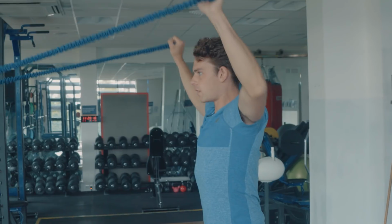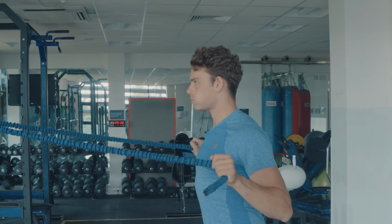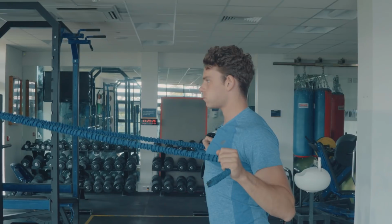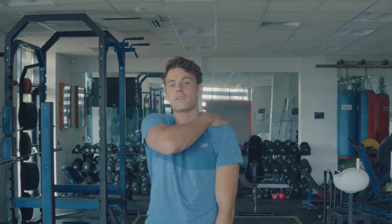Let's go 5 more. 5, so I'm already starting to feel burning in the shoulder blades right now. Into that W position, arms locked out. Relax there. Good, so I can really feel that in the shoulder blades. Don't worry if you don't have the equipment to do that. The push-up plus is very effective in its own right.